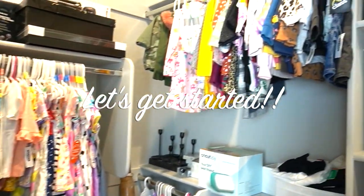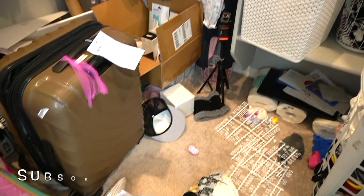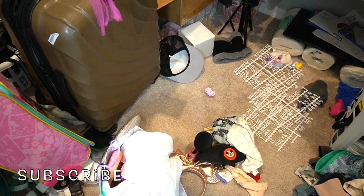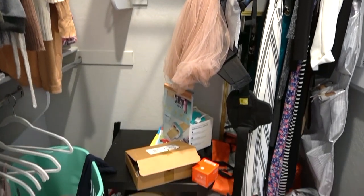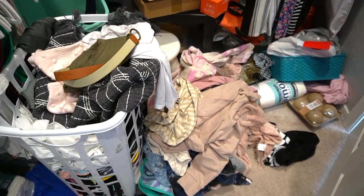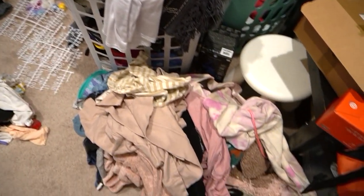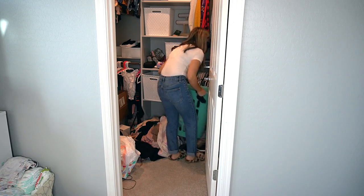Alright, so first we are going to start out in the master closet, and as you guys can see, I just have a complete disaster going on here. Honestly, this closet has just gotten out of control. I have just been throwing things in here for quite some time now, and we're going to go ahead and get it tackled today. I have a ton of things that I just want to go ahead and get rid of. I am just trying to be more minimal.